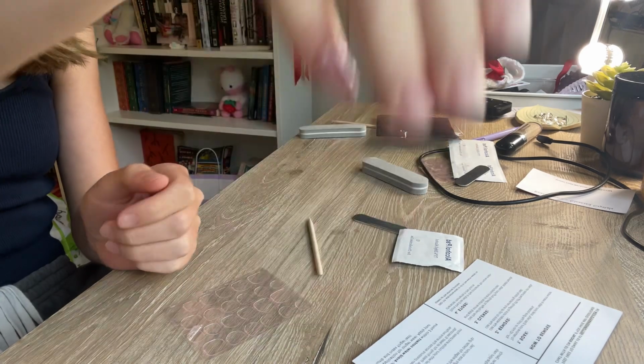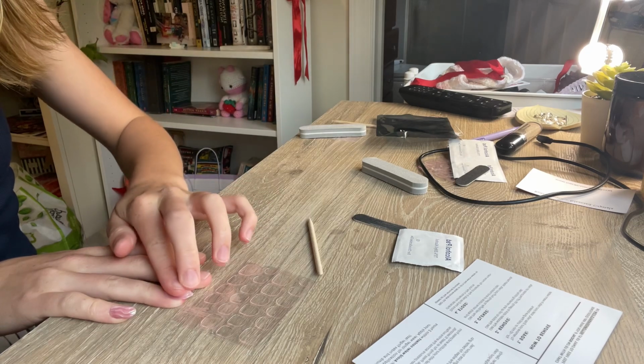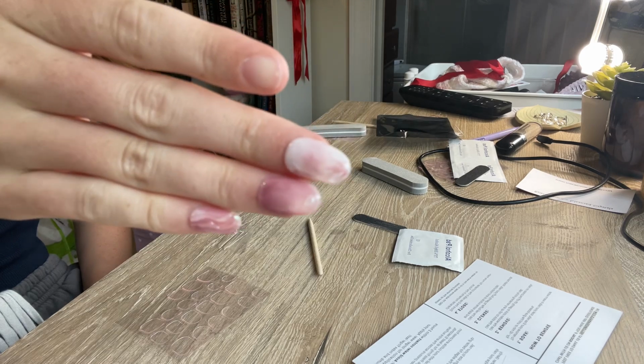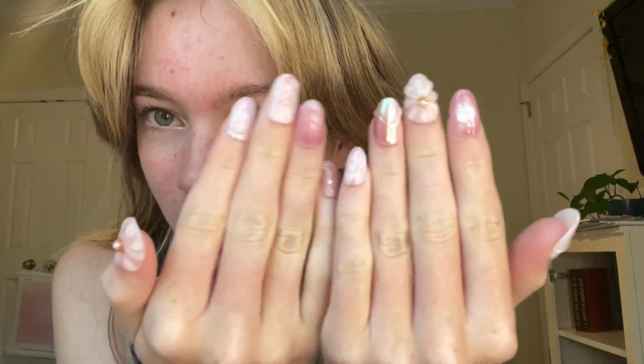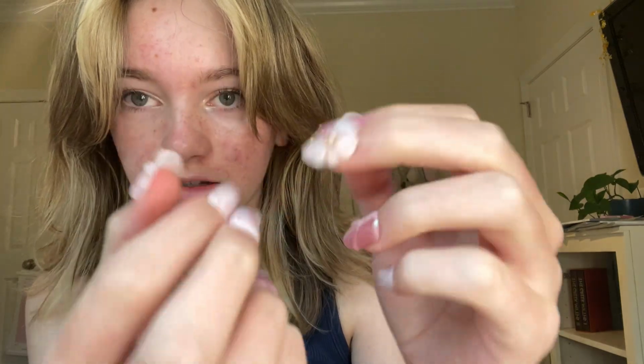We got the pinky on. Okay, now let's get the other ones on. Okay, I think it's kind of cute so far. I'm gonna do my other hand and then I'll get back to you guys. I just put them on and they are so cool. Like, they look real. This sounds so cool. I'm not used to having extravagant nails, like 3D stuff on it, like the flowers and stuff, so I definitely have to get used to that, but this is so pretty.